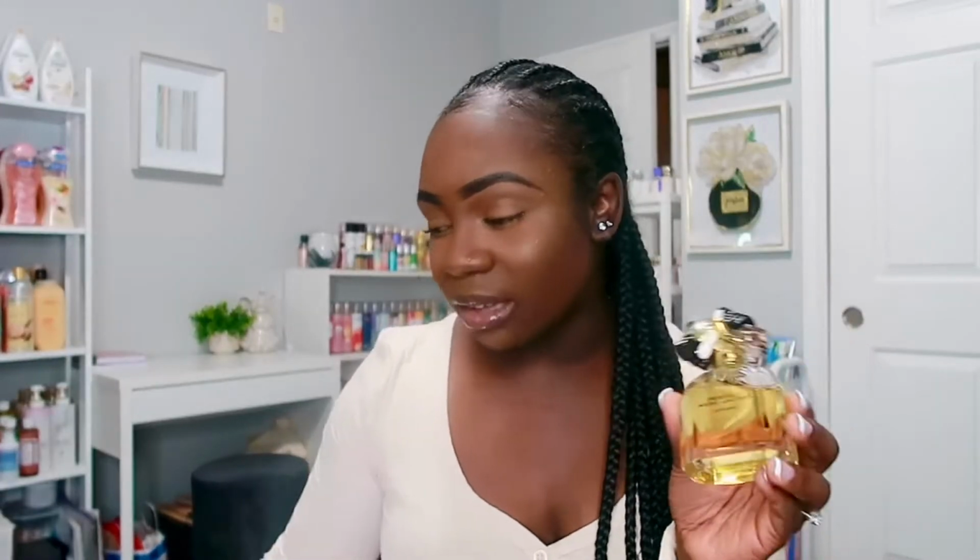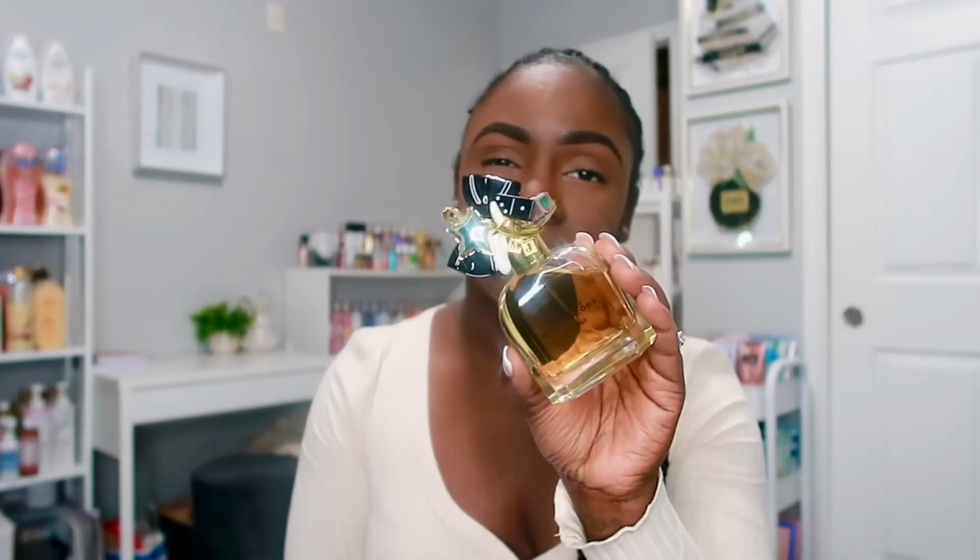Anything with any type of nut scent or sandalwood, any type of woody scent, I'm going to get it because I love warm scents, especially warm creamy scents. And this one is a warm, creamy scent with a little bit of almond, y'all. I love it. It's perfect for the winter. So cute, and I cannot wait to wear this perfume.